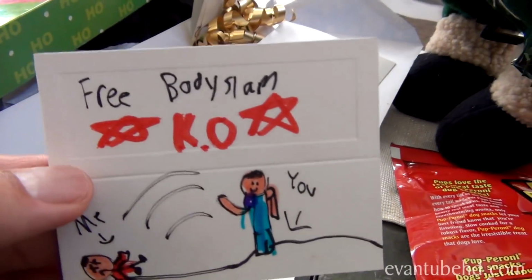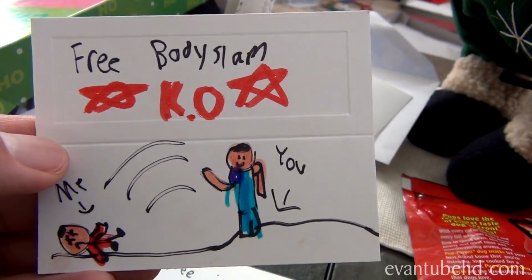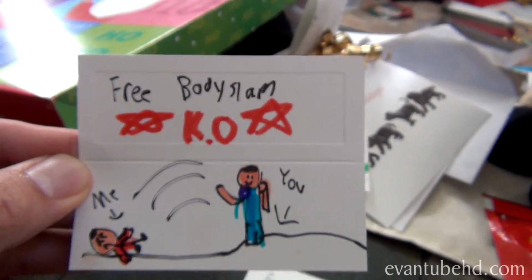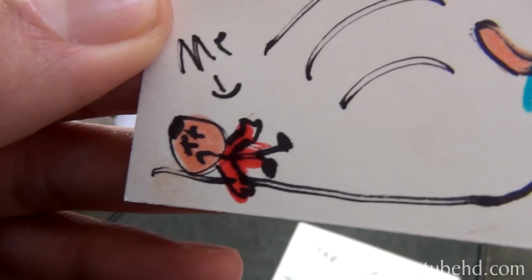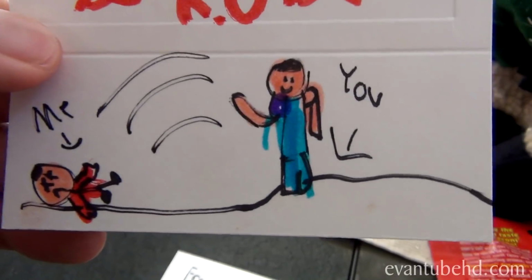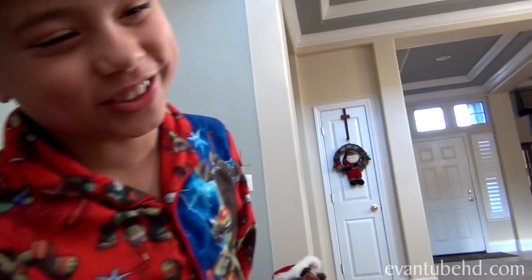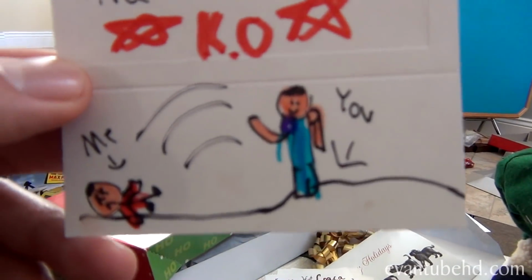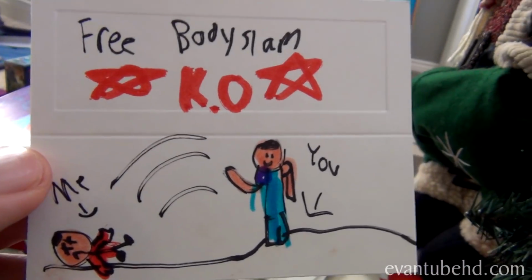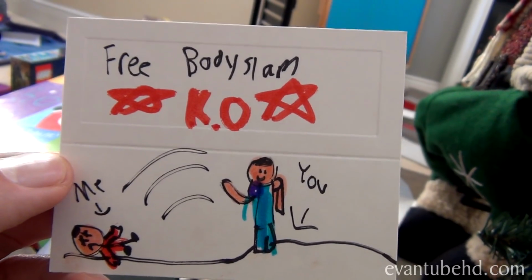Oh, look at this one. A free body slam. KO. So there's me and there's Evan on the floor. Look at that. I put X's instead of my eyes. Oh no, so Evan got knocked out. So I get to knock you out once. And look, I also get to stand on a hill and throw you off of it. No, that's supposed to be the couch. I'm standing on the couch and I throw you onto the ground? Yeah. So I guess if Evan's bad, I can use this coupon and body slam him.